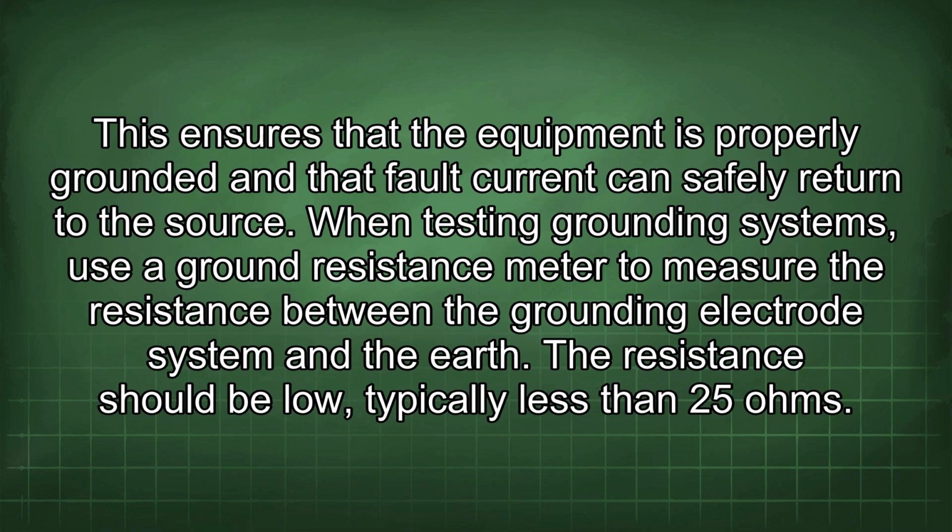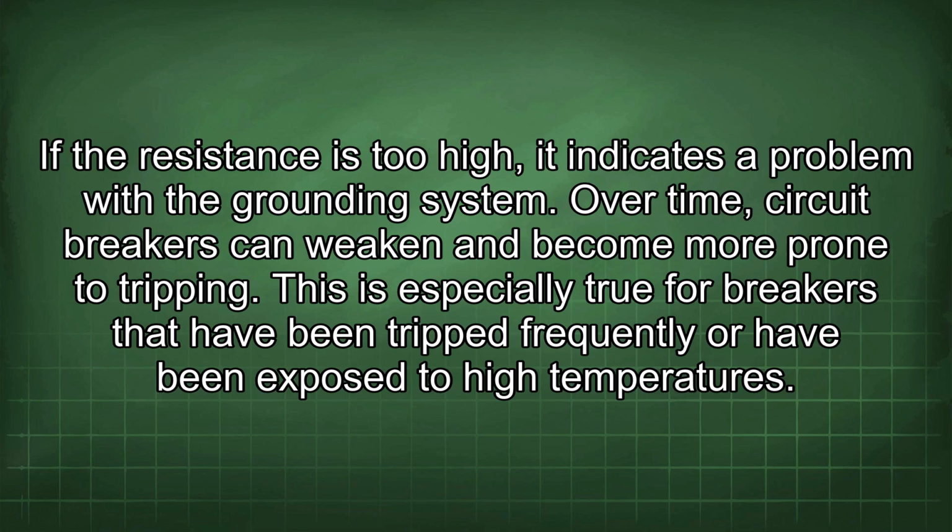When testing grounding systems, use the ground resistance meter to measure the resistance between the grounding electrode system and the earth. The resistance should be low, typically less than 25 ohms. If the resistance is too high, it indicates a problem with the grounding system.